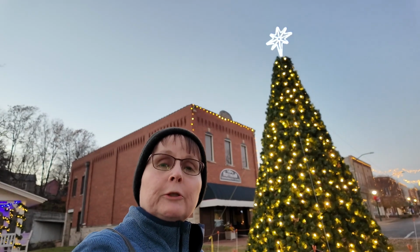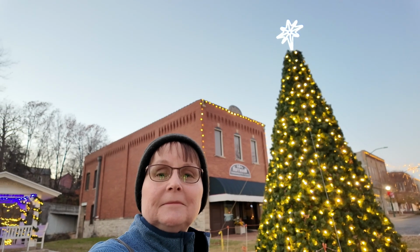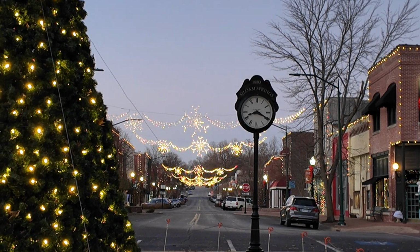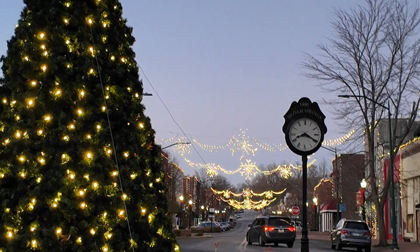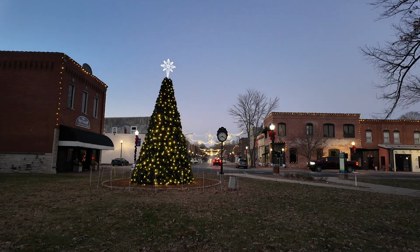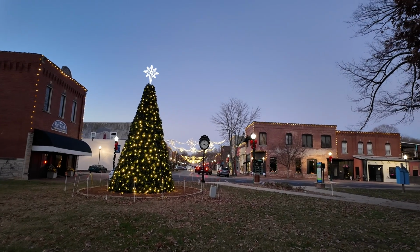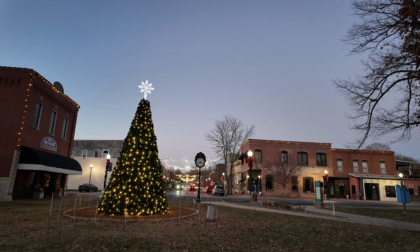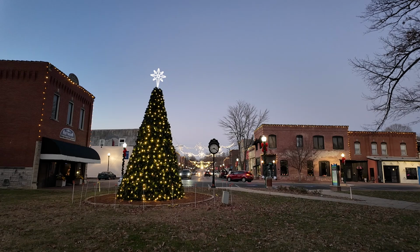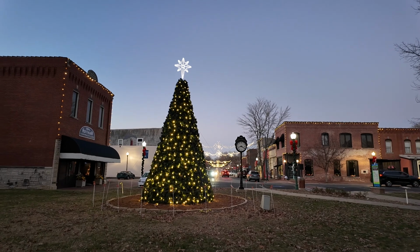Nothing too fancy, but a beautiful tree nonetheless. And I do believe, looking up the street a little bit, we got a horse-drawn carriage. So they must be offering rides through the season. Might be something worth looking into.